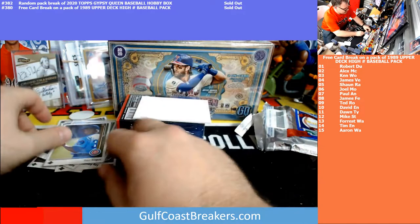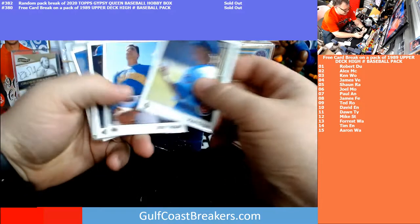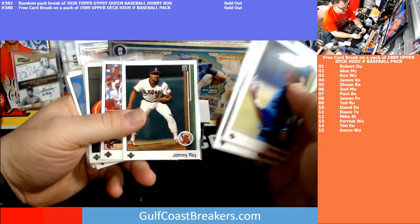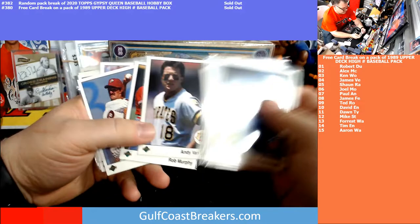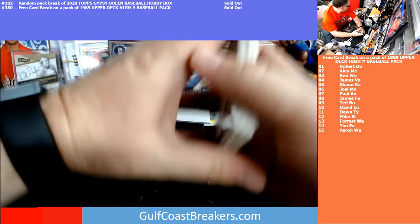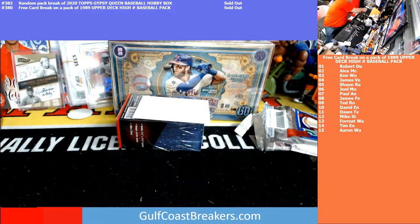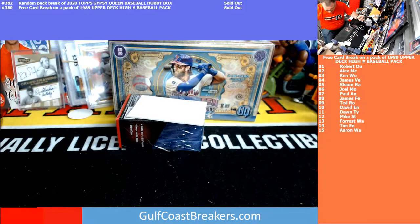Let me get those out of the way. New King Griffey Jr. I'll just go through it one more time so y'all can see them. Oh, Andy Van Slyke. All right. I'm going to set those over here. Get that out of the way. Take that '89 Upper Deck wrapper. Get rid of that.